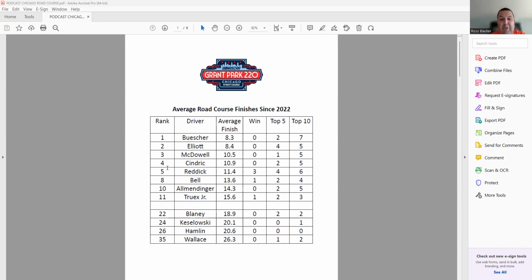You look at a guy like Chris Buescher, he has only 2 top 5s, 7 top 10s, with a 15.2 or whatever starting position. So Buescher is a guy that knows how to drive these road courses. He's very patient, and he's able to work his way to the top. Chase Elliott's another guy. Chase Elliott's a guy who we actually like in a matchup this week. Chase Elliott's a guy who has shown a lot of success on road courses.